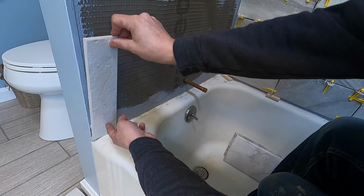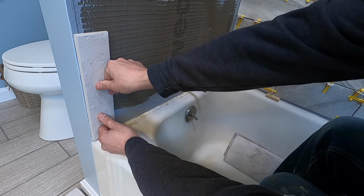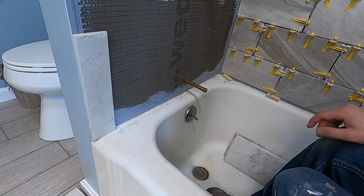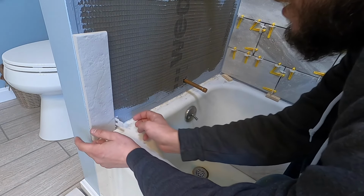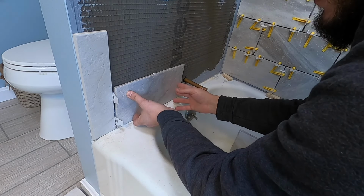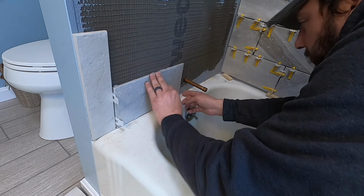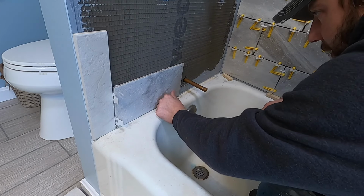Put my bull nose right here, tight down to the tub. And then just go even with the outside of that wall. A nice finished edge. Pieces in. A full piece. And I'm just going to use whatever I have to pull this up. I'm going to stack a couple spacers, and then this one can pretty much sit tight right there.